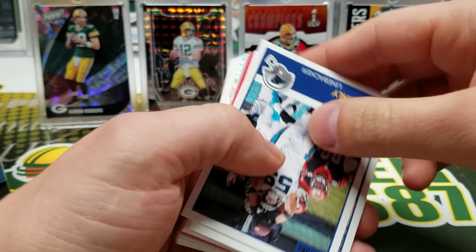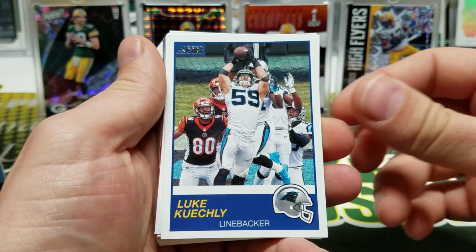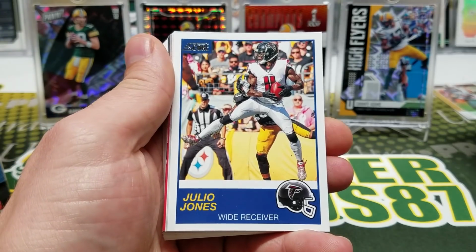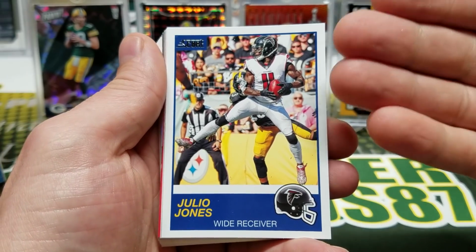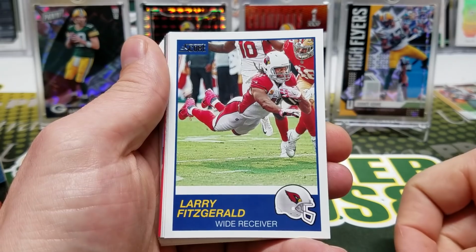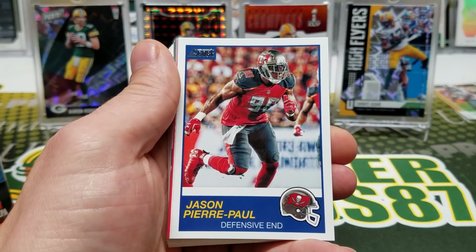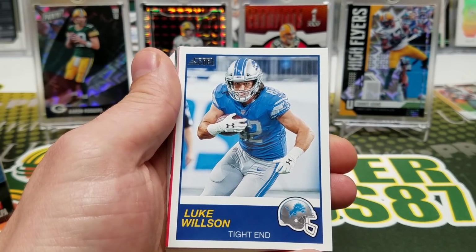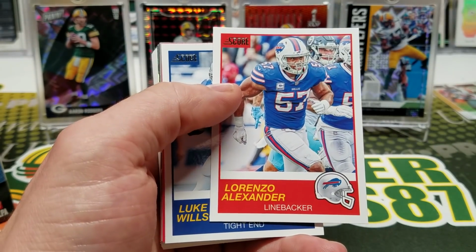Oh, just gets me when they're all flipped all over the place, but you know, it is what it is. Kuechly making that interception. Jared Goff. They got some good photography in this product this year. Julio Jones, I haven't really slowed down too much to talk about it, but man, look at this. The photography is great. Kirk Cousins, JPP, Luke Wilson, and if you haven't noticed, the blue is going to be for the NFC, and the red is going to be for the AFC.